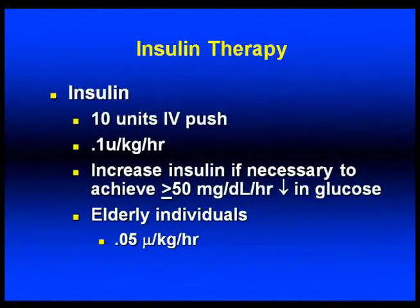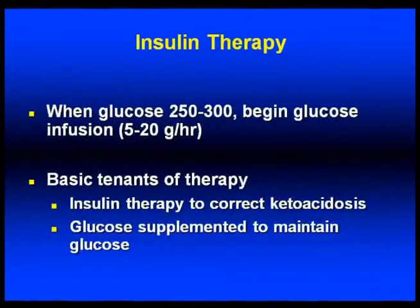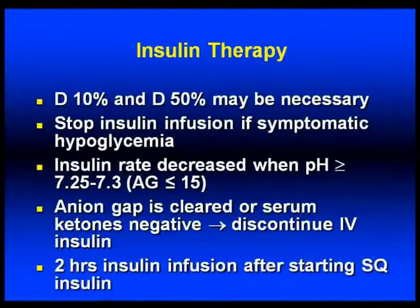Decreased muscle mass. So that's where insulin acts. So you don't need as much insulin in the presence of decreased muscle mass. When the glucose gets to 250 to 300, you begin glucose infusion. Basic tenets of therapy is the insulin therapy to correct the ketoacidosis and the glucose supplemented to maintain your glucose in a non-hypoglycemic area in the process.